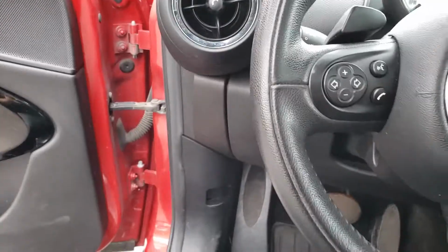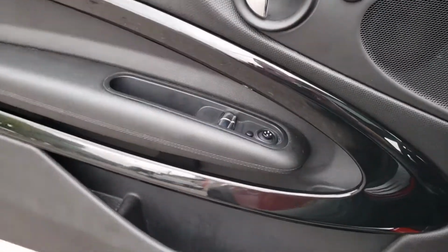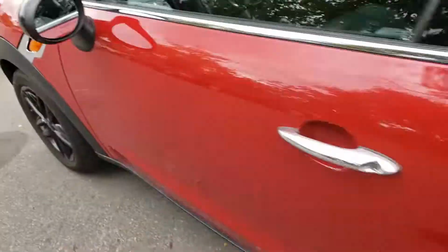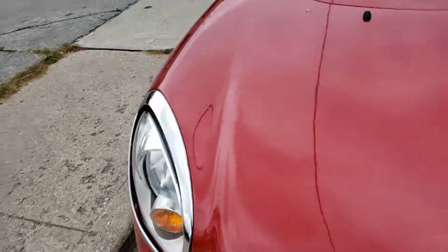We'll look under the hood real quick. Now, I did find a misfire code in the computer, and so that is something that should be addressed. You'll see that in the report. And you could hear it actually running a little rough when I first started it.